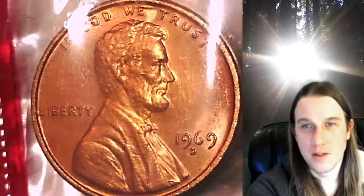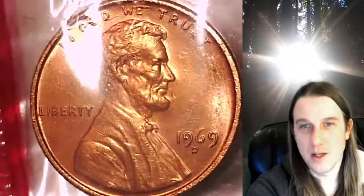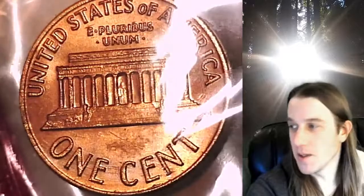I feel like this one is kind of interesting. It's almost like it kind of reminds me of a bagged coin, or like from a big mint zone bag.